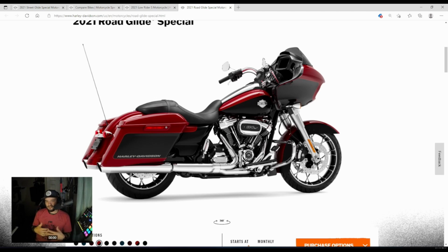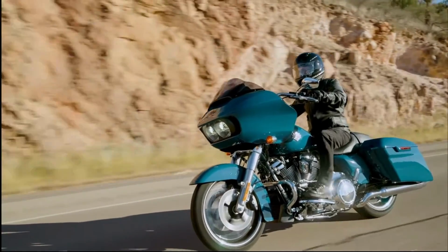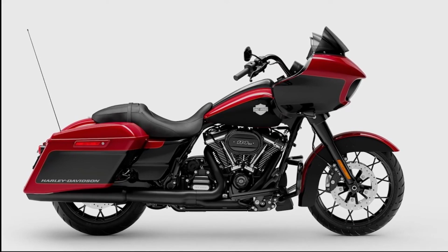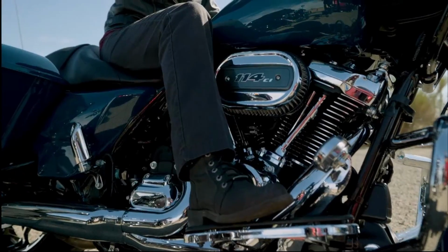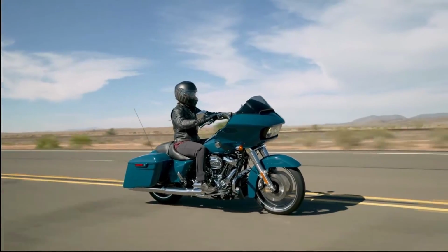And just being able to throw it around, just throw it into corners, being able to just have that agile, that mobility of a lighter bike. I love these bikes. They've been making these bikes for many, many years, and there's a reason why all the other manufacturers are copying Harley-Davidson. I mean, they do sell. Last year they sold over 100,000 of these bikes. So these bikes are tried and true, especially this frame.